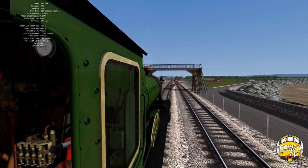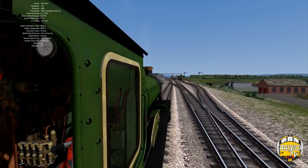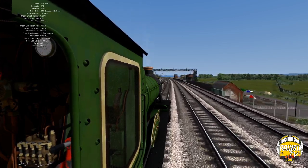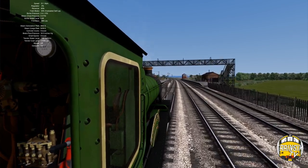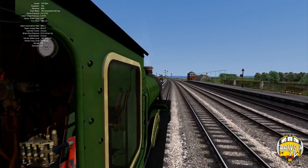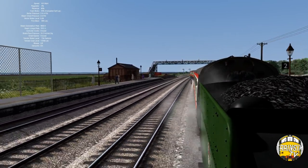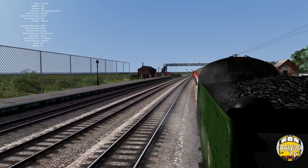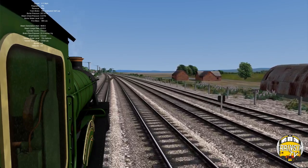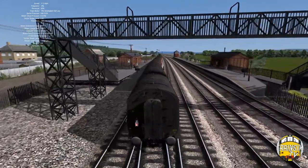Just applying the brakes here as we're coming to Dawlish Warren. I'm going to pull well through here so we get the rear of the train into the station. Quite a tricky manoeuvre. Can't even tell where the rear of the train is. I want to clear the crossover, obviously. That'll do. Stop anywhere here.